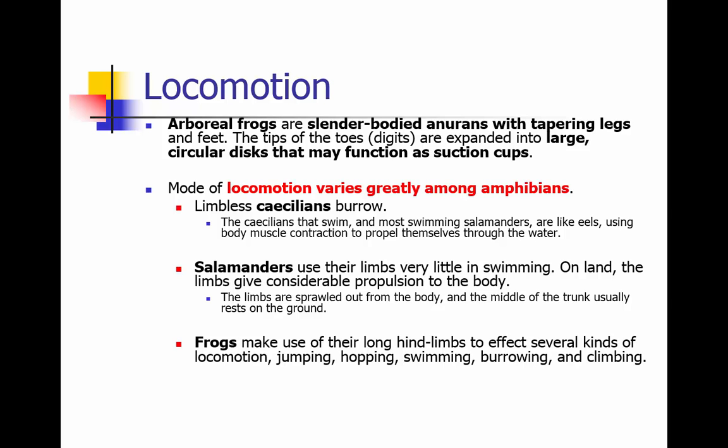Salamanders don't really use their limbs at all for swimming. Their limbs are sprawled out from the body, straight out, and their trunk rests on the ground. And then, of course, you've got your frogs that use the long hind limbs for jumping and hopping, as well as swimming, burrowing and climbing.